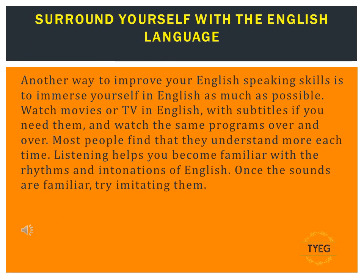Surround yourself with the English language. Another way to improve your English speaking skills is to immerse yourself in English as much as possible. Watch movies or TV in English, with subtitles if you need them, and watch the same programs over and over. Most people find that they understand more each time.